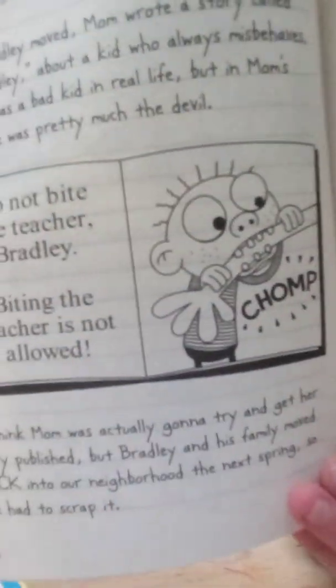Do not bite the teacher, Bradley. Biting the teacher is not allowed. So you should be going to the principal. You shouldn't just be saying that.